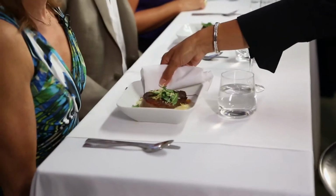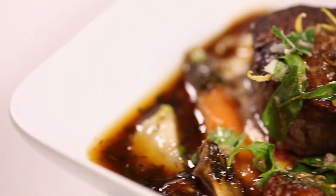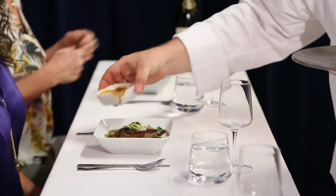So what we have here is a little filet of beef with a little bit of cauliflower and leek fondue. There's some artichokes that we roasted in brown butter, some root vegetables, and then this is just a little roasted beef jus, finished with just a little bit of bone marrow. That was the bone marrow. Because you had it, you might as well. Correct.